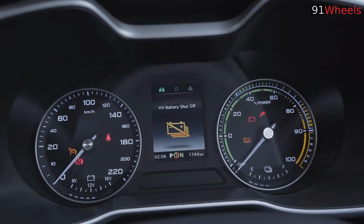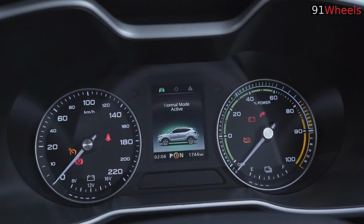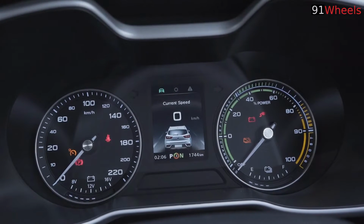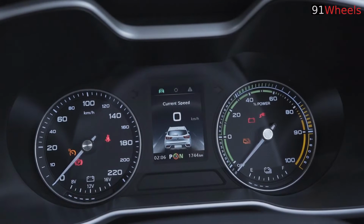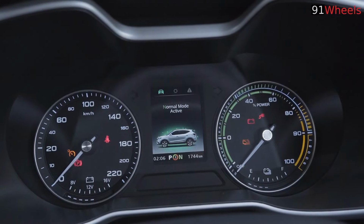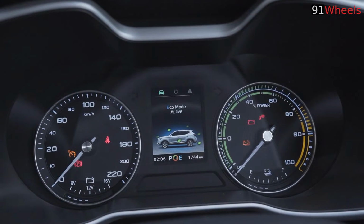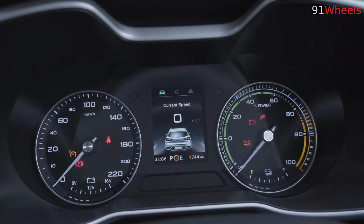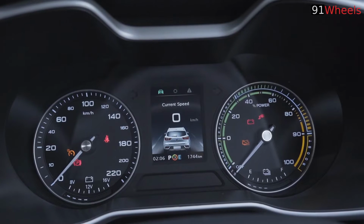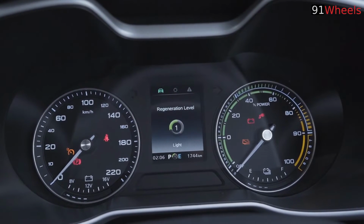HP battery shut off is there because I don't want to start the car right now. Again, okay. And the mode we are in right now is the normal active mode, which can be changed from the central console. Here I go. Sorry, this is the sport active mode. This is the normal, and this is the eco mode. I can also change the level of curse. We are in 3 right now, which you can see right over here. Parking mode, curse is 3, and we are in eco mode. Curse can come down to 2 or to 1.